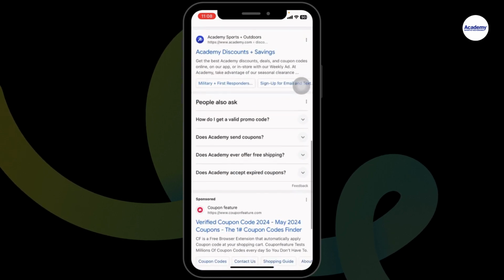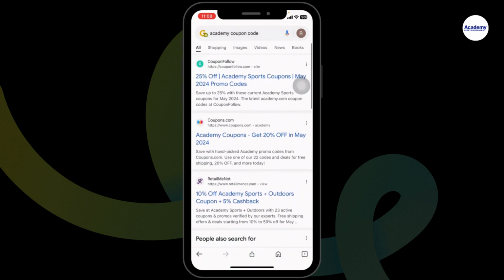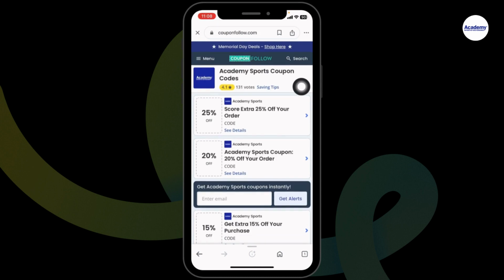Different website links will appear. Using any of these websites, you can easily get working coupon code for Academy. So go ahead and open any of these. For instance, I'm gonna open Coupon Follow.